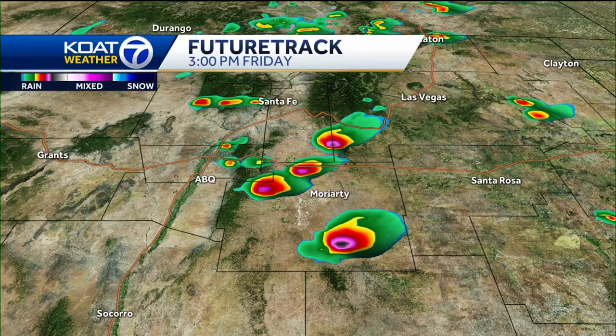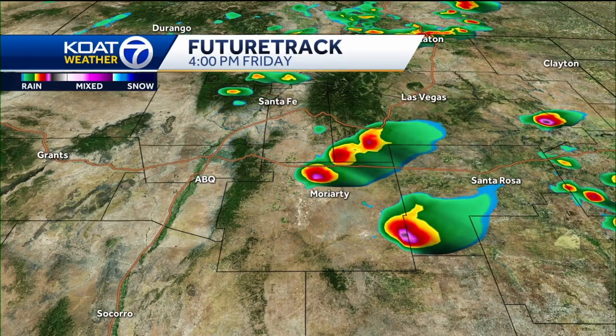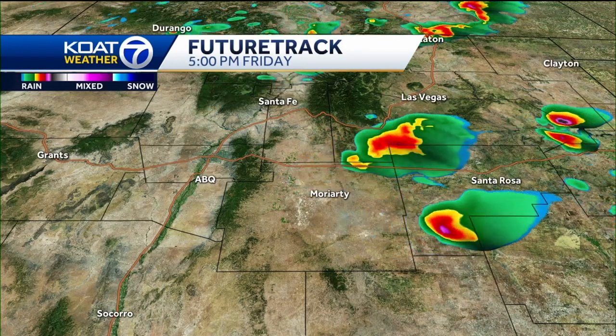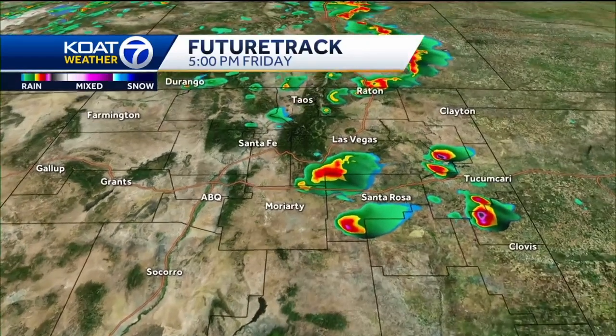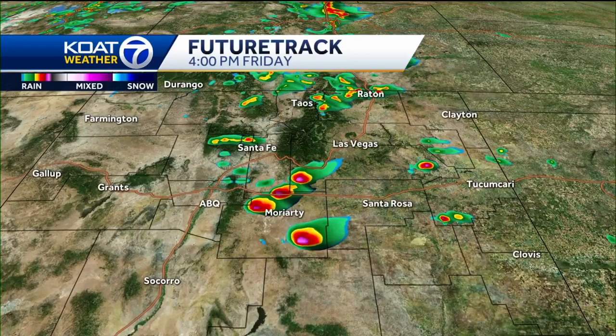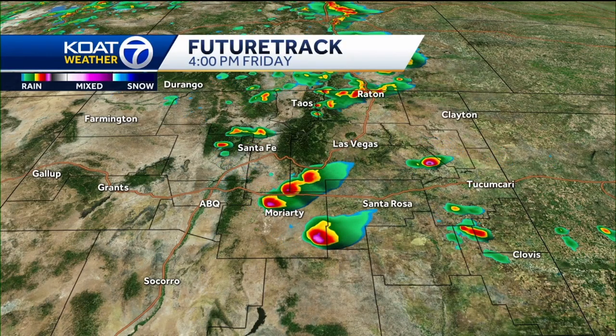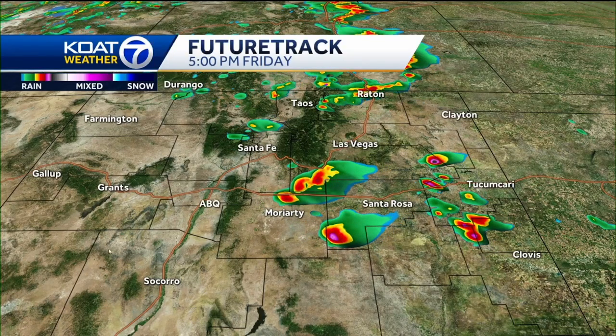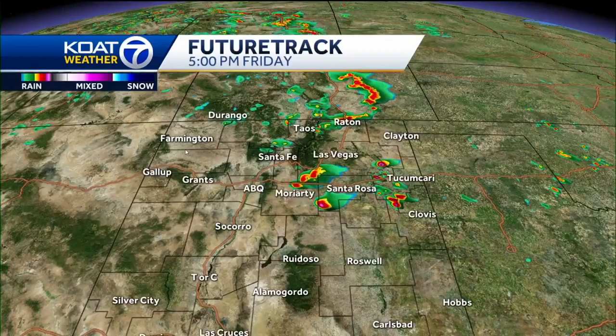So here's what it was projecting around 3:30, so that's pretty good. That could be your Estancia storm. But I just want to show you how, as we get deeper into the evening, how things are going to blossom. So look at this. We're coming up at 4 o'clock right now. And look out toward Tucumcari and Santa Rosa. I'm going to advance it to 5 o'clock. See that? Yeah, those are more storms starting to erupt in that area.